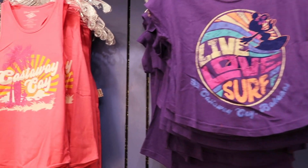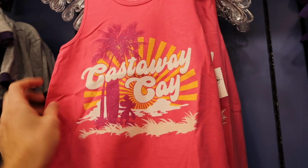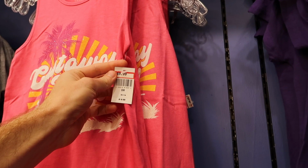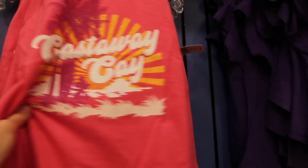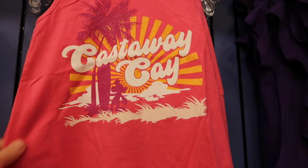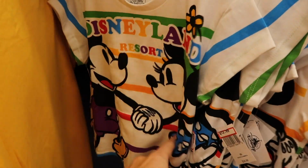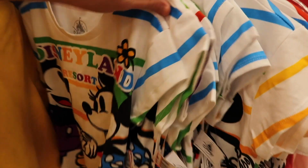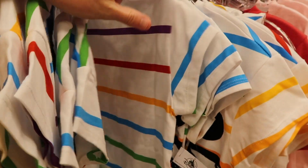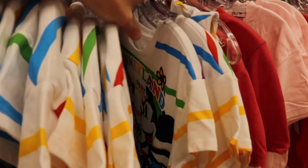So over in the girls section now, I do see a new Castaway Cay shirt I haven't seen. Pretty cool, sleeveless here. $9.99, originally $19.99. Pretty cool print too, I like this. I think these Disneyland shirts are super cool, very colorful. They got Disneyland Resort here, it's Mickey and Minnie. These are $12.99, originally $24.99, so about half off there. And they got extra smalls and it looks like larges, that's it. But they do have a lot of those sizes, which is nice.